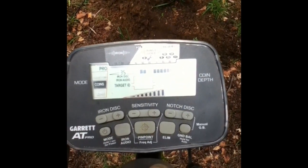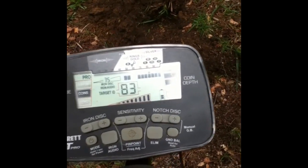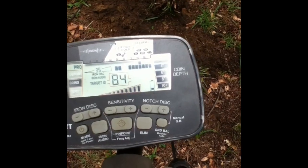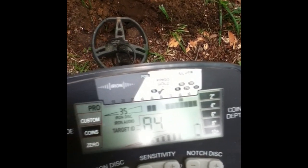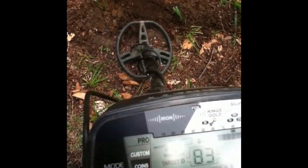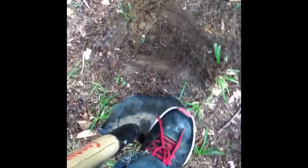Alrighty, I got another pretty good signal here. Slightly jumpy, but the average seems to be around 82. And in my experience, an 82 is a silver dime. So, we'll see if I can find it with a pinpointer real quick. That would be the easiest way, right? And we can't. It must be deeper, which is good, because that lowers the chance that it's a clad dime.